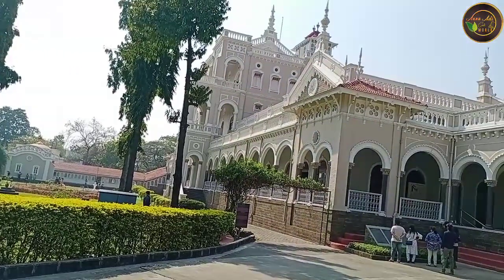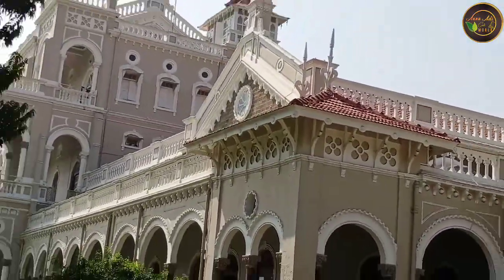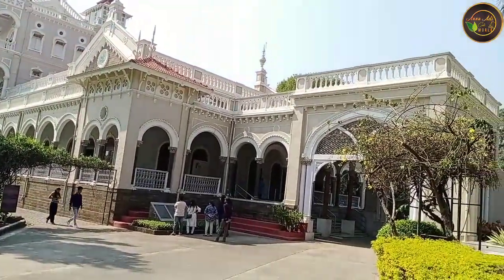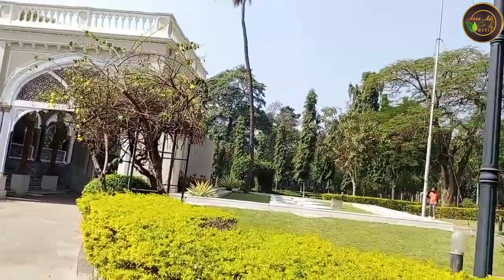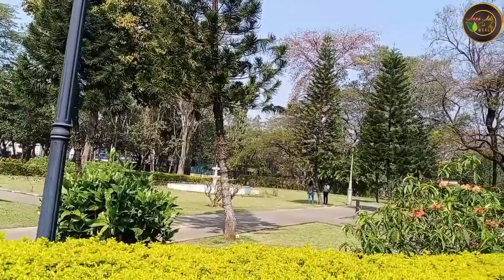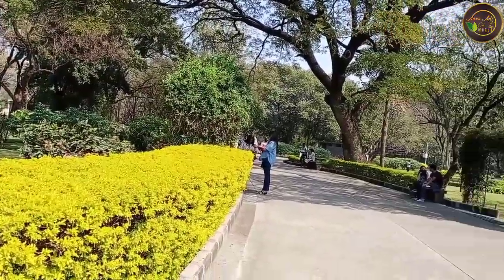In 1969, Aga Khan donated the palace to the Government of India, and it is after this that the Aga Khan Palace came to be known as Gandhi National Memorial. Later in March 2003, the palace was declared as a monument of national importance by the Archaeological Survey of India.